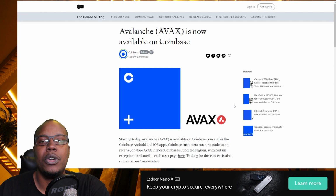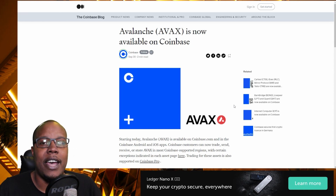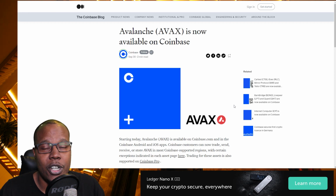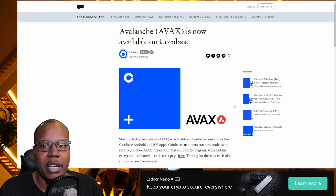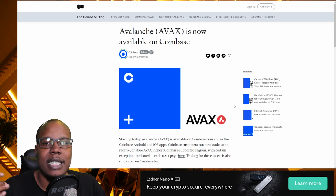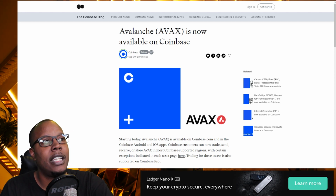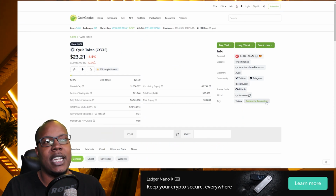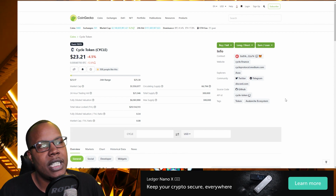So hopefully you can withdraw your Avalanche tokens directly to your MetaMask. I have a video, just type in MetaMask tutorial. I have a video explaining how to add any blockchain to your MetaMask. You can add Avalanche to your MetaMask and send it from Coinbase to the C-Chain to your MetaMask, and you can do things like get into the Cycle token right here that I want to talk to you guys about today. So first things first, very risky token right here.